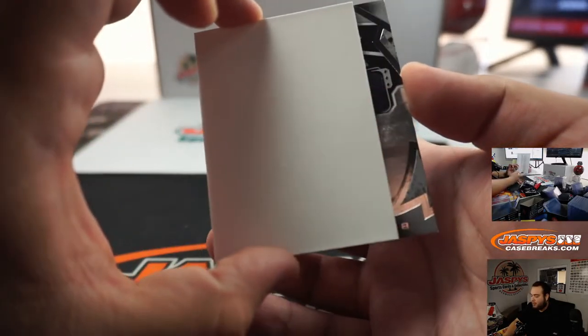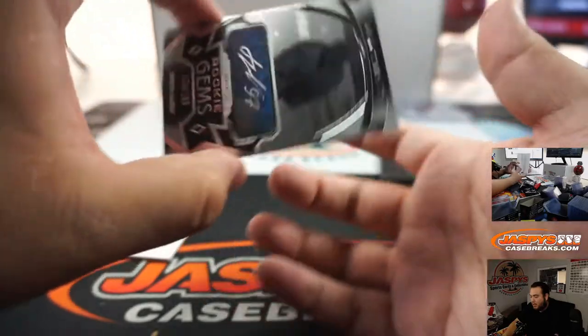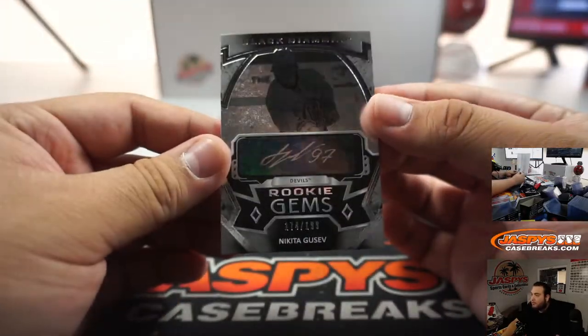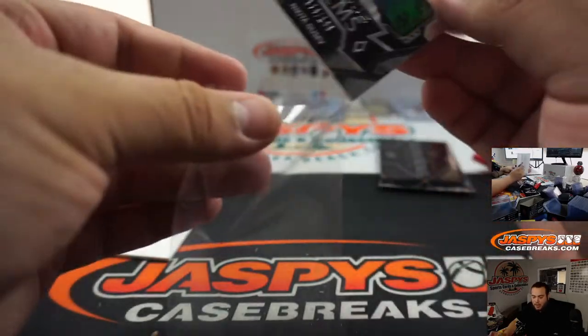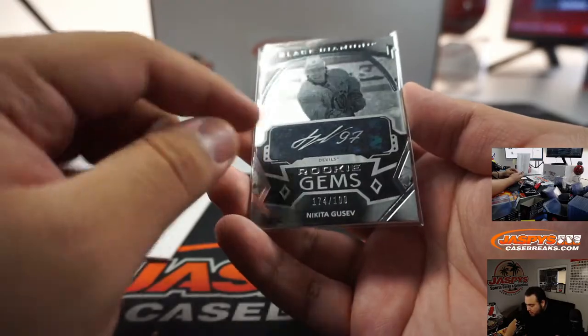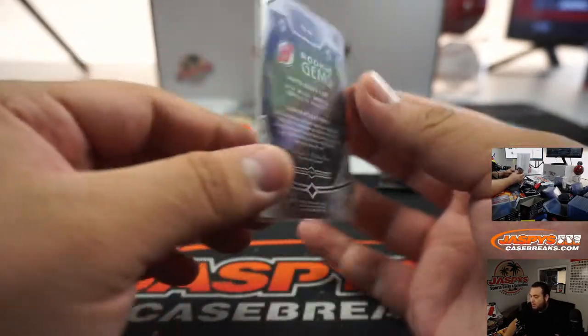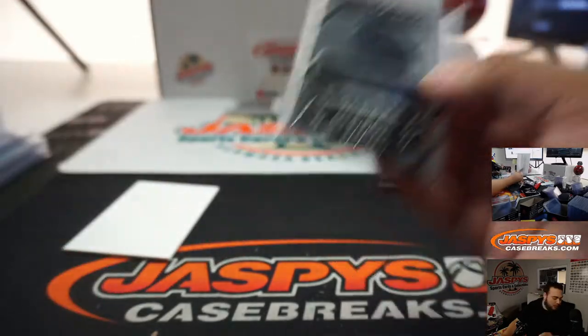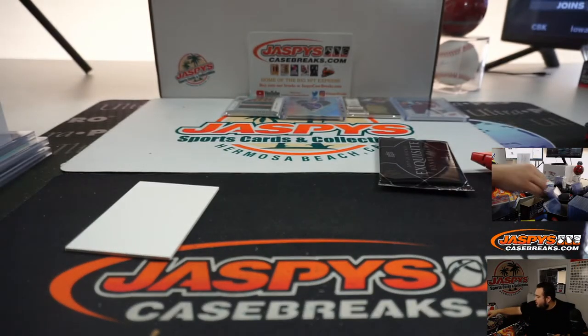And last hit before the exquisite bonus pack is a Nikita Gusev. 174 out of 199, Vegas Golden Knights going to Jace. Or sorry, no. Devils. Why did I say Vegas Golden Knights? That's Devils, random number block. And 174... Spot 4 going to Jonathan.